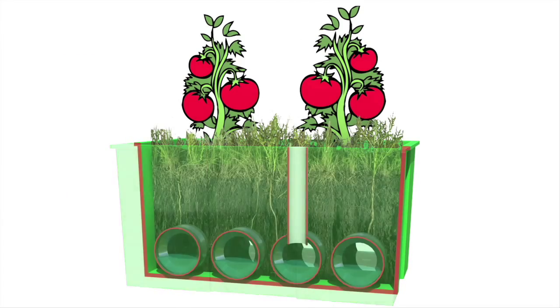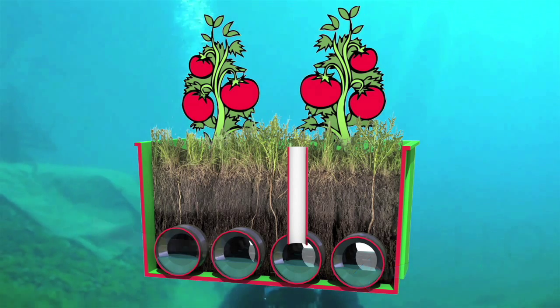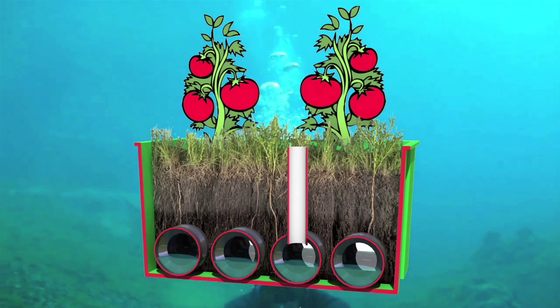The most essential part of a SIP is the water and oxygen chamber at the bottom of the planter. I think of these as scuba tanks for plants. An online, on-demand supply of water and oxygen is the primary reason SIPs are so incredibly productive.